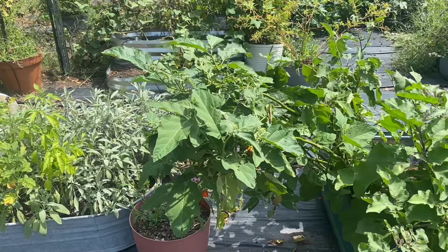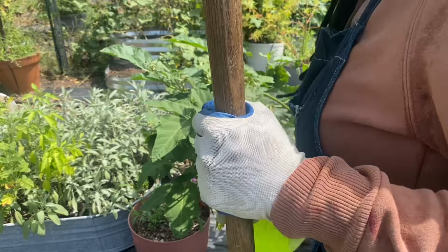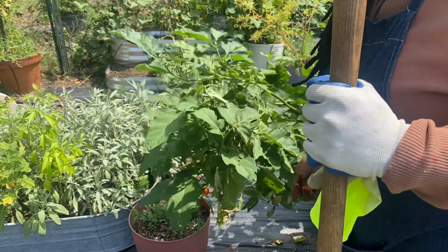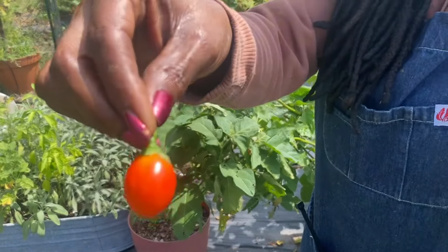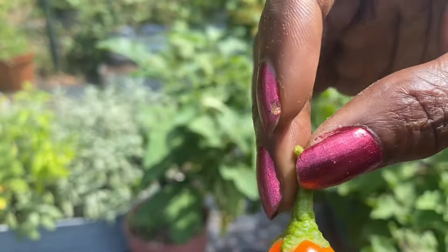And y'all, these are the cutest eggplants right here. I think these are the eggplants that Southern Girl City Living sent me the seeds for. But look at these eggplants. They are so cute. I hope y'all can see it because I can't tell if you can see it or not. They are so cute.